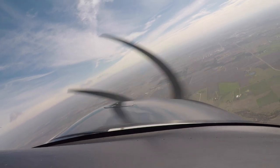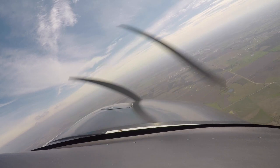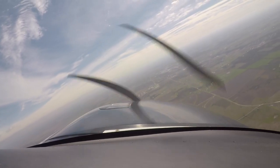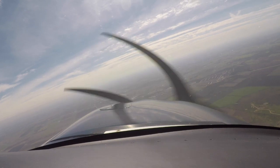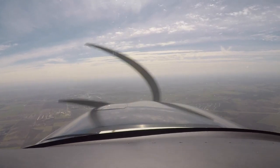So as you can see, when approach did contact me, all they said was radar contact, and then went off and talked to all the other airplanes that they needed to talk to. It wasn't for another minute that they came back and told me to change my heading and also climb to a different altitude. So as you can see, it all works out. If they want to talk to you, they'll talk to you.